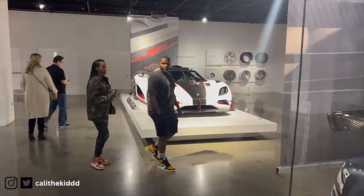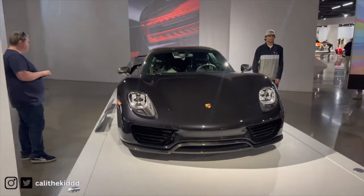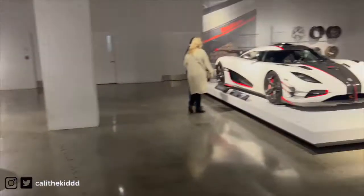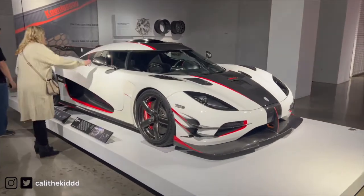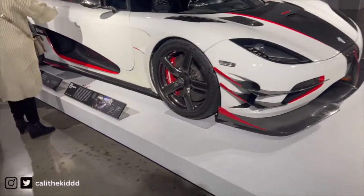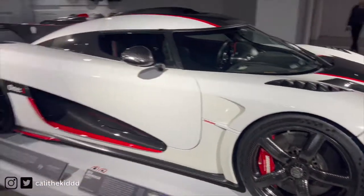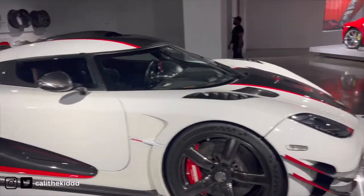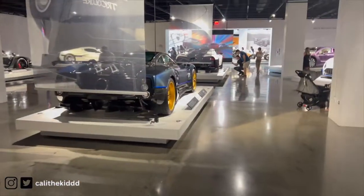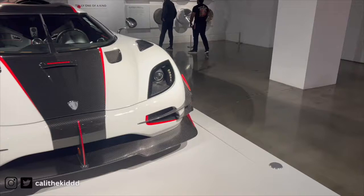Oh, got the Agera over there. 918, I think. Oh my God. Oh my gosh, this is sexy, bro. Jeez. Oh, 1-to-1. Koenigsegg 1-to-1. Oh. Yo, this is my first time seeing this in person. Oh my God, bro. That Bugatti is crazy, though. But yeah, this is clean.